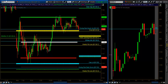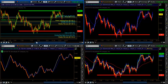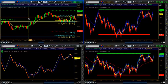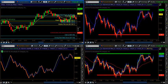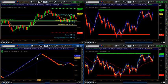Let's jump right over into our quad to take a look at an entry. 6:30 open. We had a nice entry right from the start. If you take a look here, 1-2 bar confirmation to the upside. And looking at the 6:30 opening trade, the Russell is on a tear to the upside.